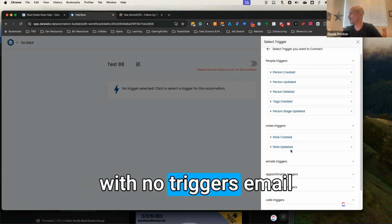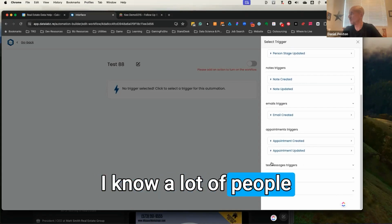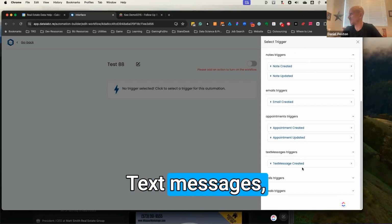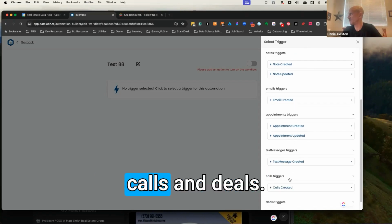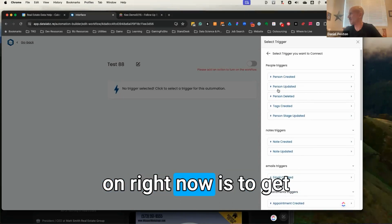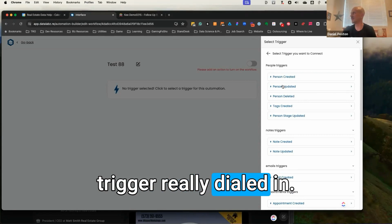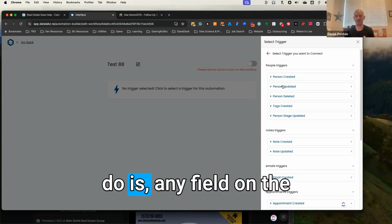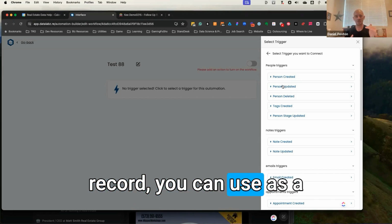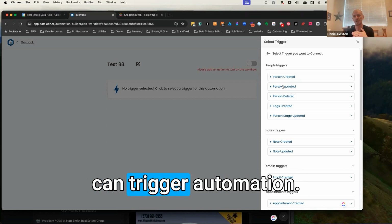We have note triggers, email, appointments, which I know a lot of people are really interested in because this doesn't exist anywhere else, text messages, calls, and deals. So what we're working on right now is to get the person updated trigger really dialed in. So what that's going to do is any field on the Follow Boss contact record you can use as a trigger. And if that field gets updated, then you can trigger automation.